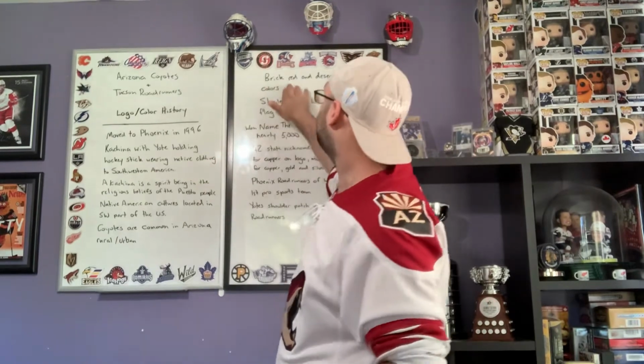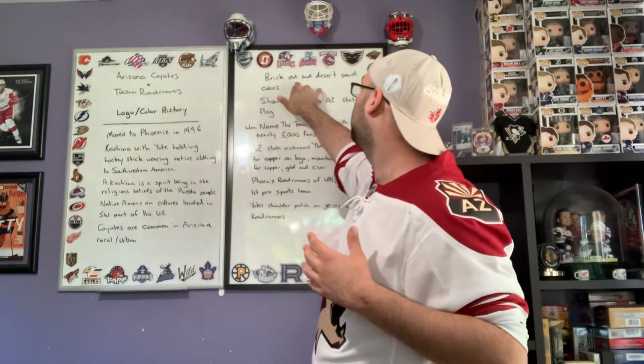Their colors, when they switched over to this jersey, I'm going to say brick red and desert sand colors. So that's what this is. It's like the brick red color here, which again is for native terms and stuff like that. You've got the sand colors in the Arizona patch, which again, I do like that they're sticking to the desert theme in their jerseys, which is really cool.